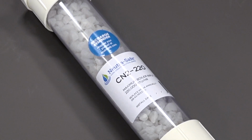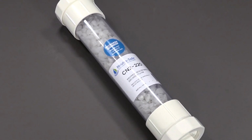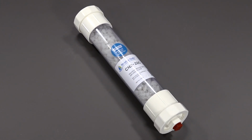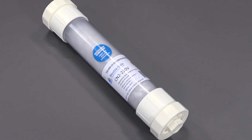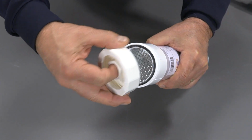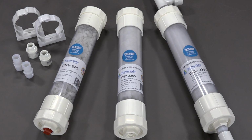Our smallest 2-inch tube neutralizer, the CN2-220, handles up to 220,000 BTUs of appliance input, making it a perfect fit for most residential condensing appliances. The smallest size neutralizer is also available for vertical installation with the CN2-220V model. The vertical unit has a stainless steel screen to hold the media fill sac in place. The CN2-220 and the CN2-220V are both available in different variations depending on your desired fittings.